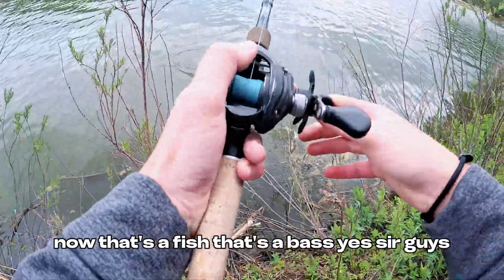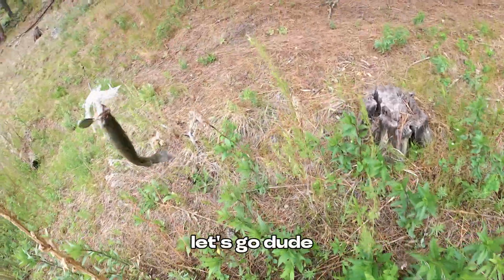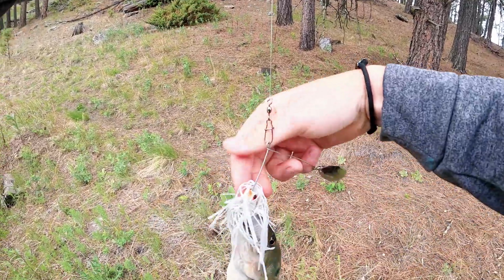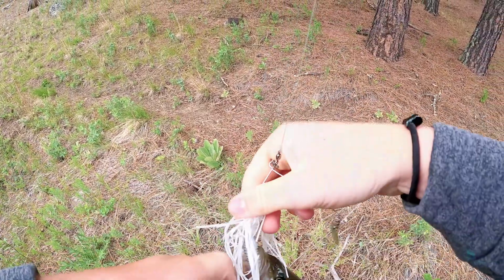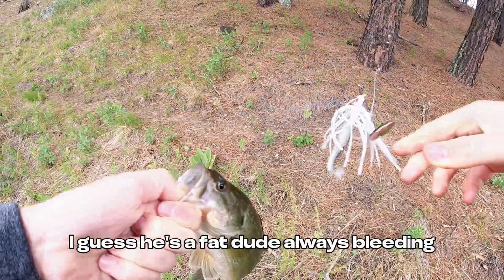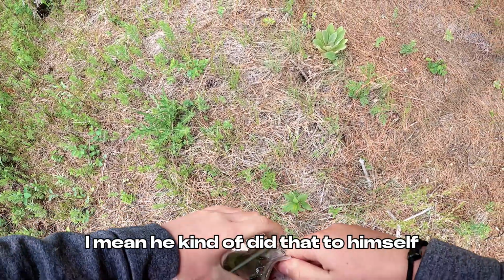No, that's a fish. That's a bass. Yes, sir, guys. Let's go, dude. He swallowed it, dude. Look at that. He's a nice, healthy bass. Look at where he ate that, dude. I guess he's a fat dude. Oh, he's bleeding. I mean, he kind of did that to himself.